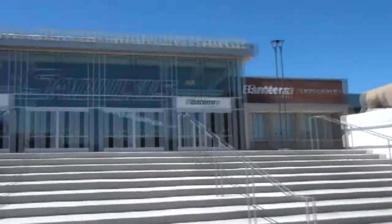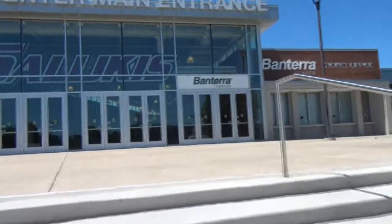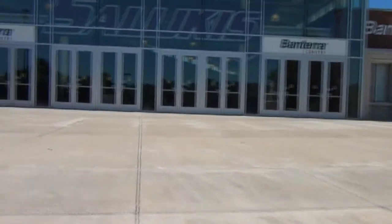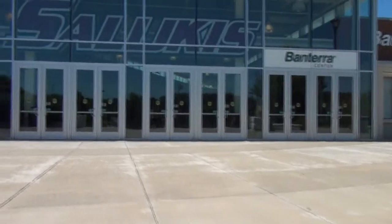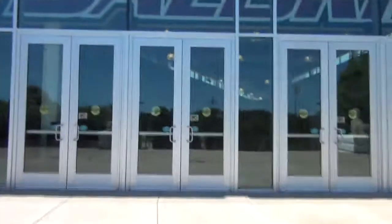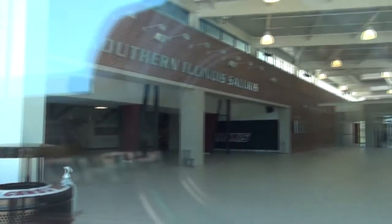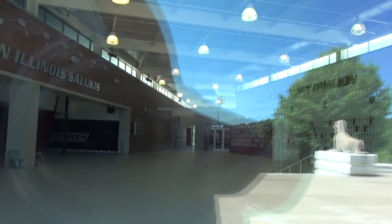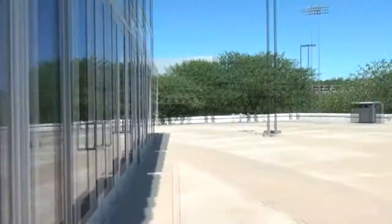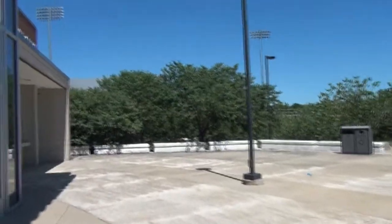A couple statues. I mean, they've really updated this place the last couple years, giving it a much better look. Previously, it was always known as SIU Arena. We'll take a little look in, give you an idea of what the lobby looks like. Kind of walk around here a little bit. Pull up some pictures inside.